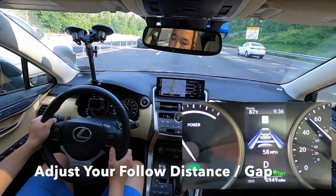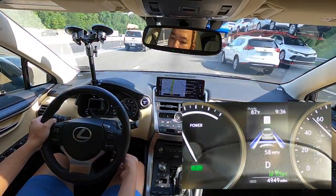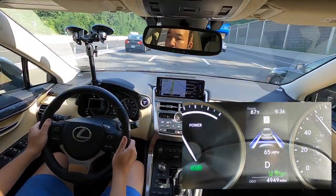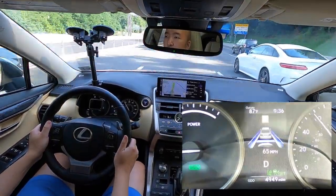You can adjust the follow distance and gap using steering wheel buttons. And you can change the cruise control speed via the stalk. Tap up for acceleration, tap downward for decreasing speed.